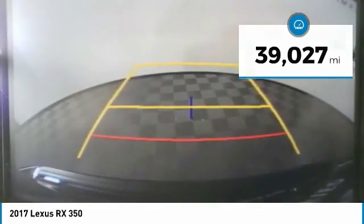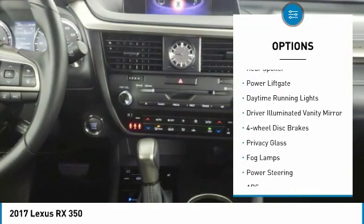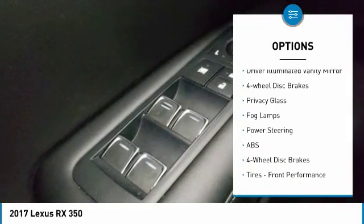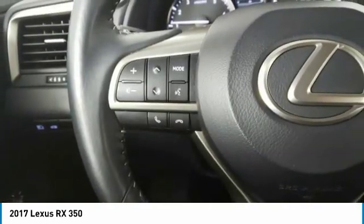Here are some of this vehicle's great options: all-wheel drive, heated mirrors, aluminum wheels, rear spoiler, power liftgate, daytime running lights, driver illuminated vanity mirror, four-wheel disc brakes, privacy glass, fog lamps.